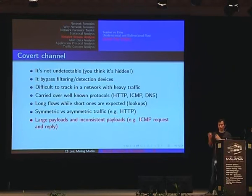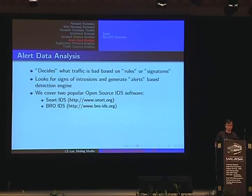covert channel is one of the ways for the attacker to hide themselves, but there are other methods as well. For those that attended our class, we talked about connection scrambling, we talked about evasion, and so on, fragmentation, and so on, but this is one of the examples. Okay, so pass it to you.